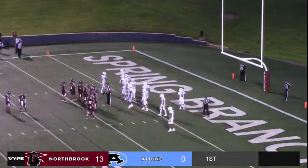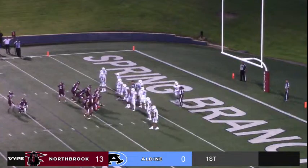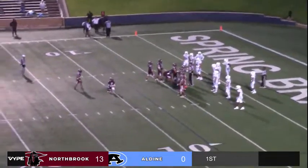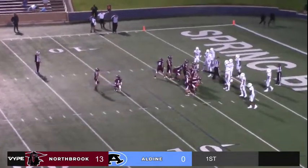And the Raiders are feeling it right now. Got to be very excited for this program. Big win. It's only the second quarter. You got to finish it off. Got to continue to play. Still got 31 minutes to go.